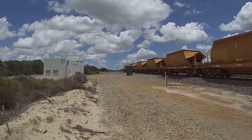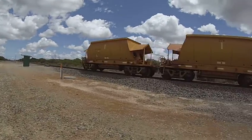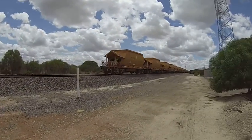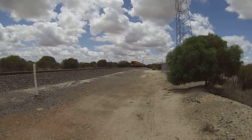Oh, there's the other train there, he's still waiting on the main line to continue. And there's the empty, going back to the mine to get some more iron ore.